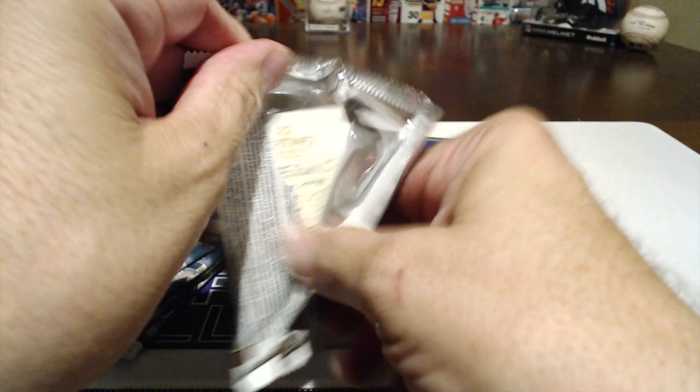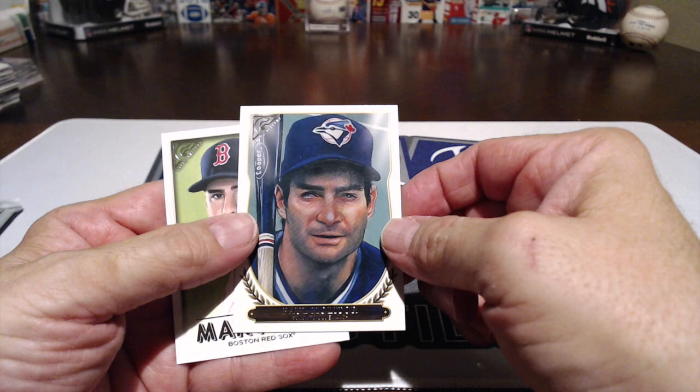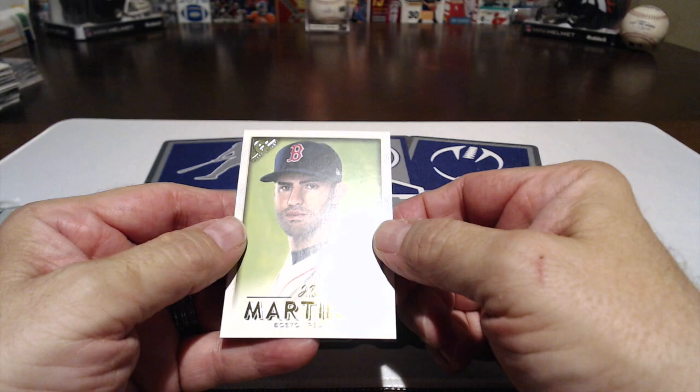I think so. Joey Votto. Steven Souza Jr. Ooh, that's cool. Paul Molitor when he was with the Blue Jays. I think you keep Paul Molitor. That's a beautiful card. Do you? Yeah, nice. Heck yeah. Till the right price comes along. JD Martinez, Red Sox. Till the right price. I didn't catch that at first. Yeah, it's funny. I have a lot of Paul Molitor cards. I think he's cool. I like to watch him play. But there's always the right price for everything. All right.